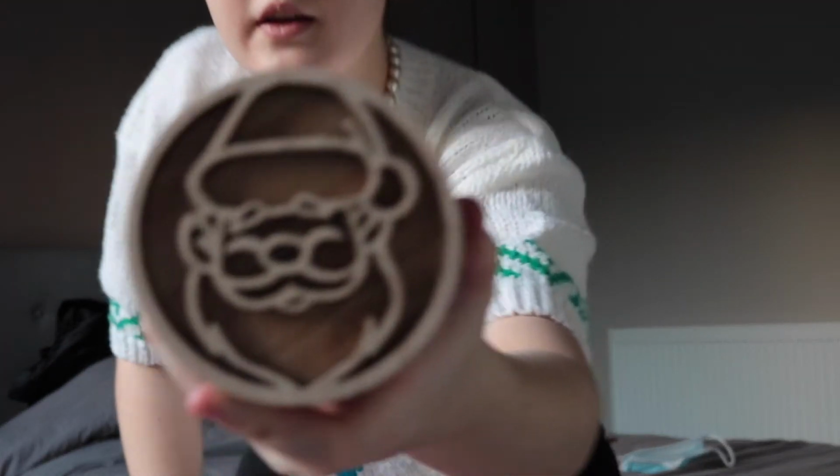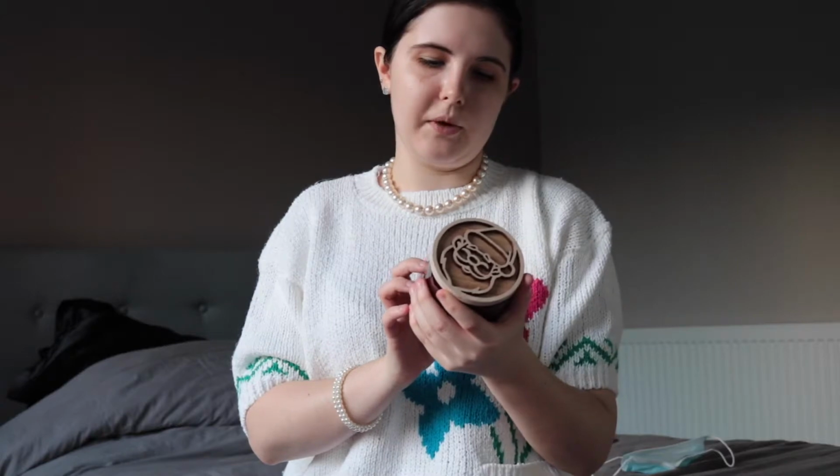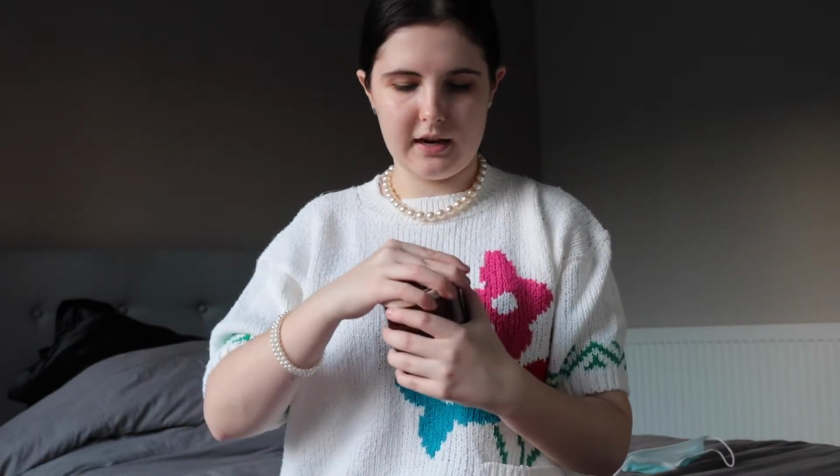Next is this candle that I got from TK Maxx. It has a cute little Santa on the top. It's like wood on the top, and then it's red. And it is a DW Home Candy Cane hand poured candle.